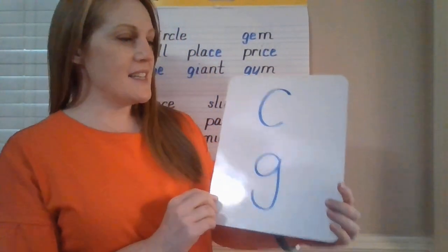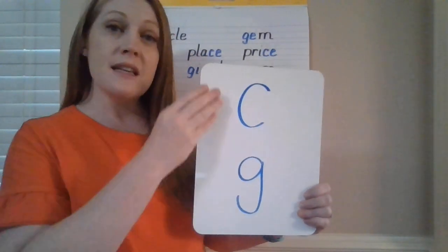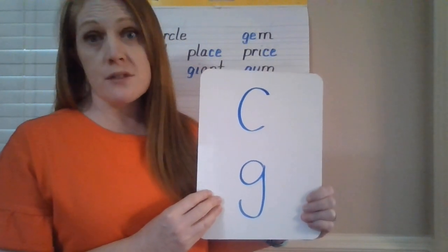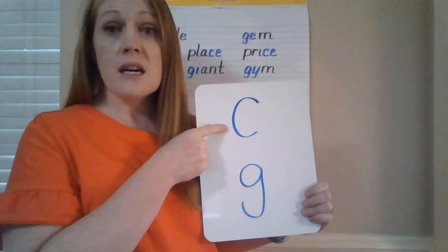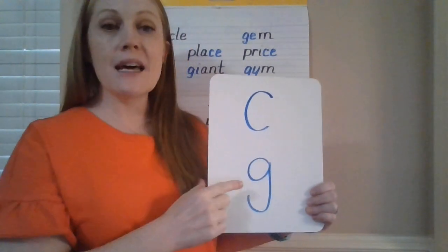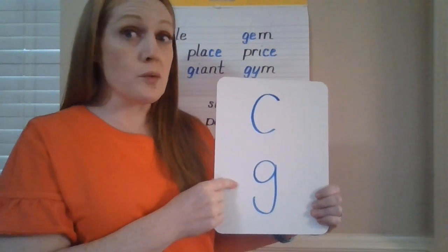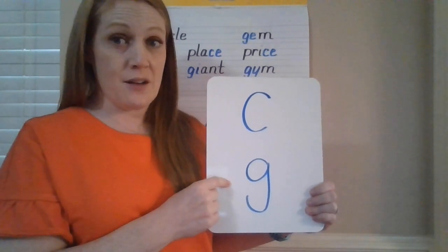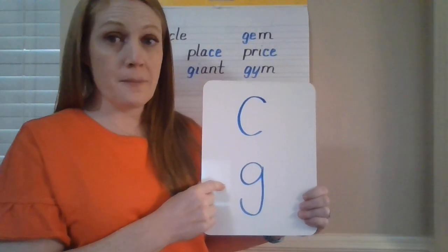Today's phonics lesson is going to focus on these two letters. Now normally when you see the letter C and the letter G, you think of their hard sounds. For example, when you see the letter C, you think K as in cat. And when you see the letter G, you think G as in goat. Today we're going to talk about the different sounds that these two letters make that are their soft sounds.